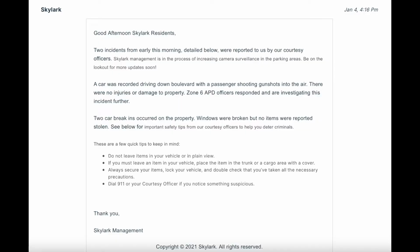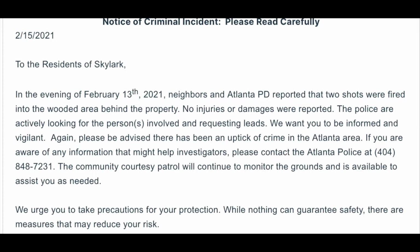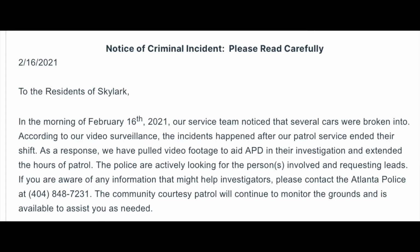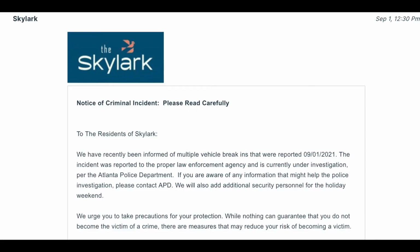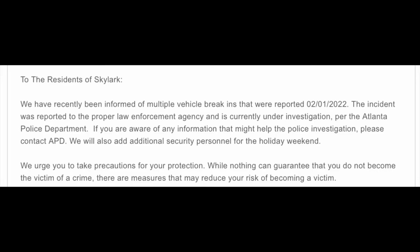I'm talking about car break-ins, left and right. Literally, I'm gonna insert some of the messages from our office, and I know they didn't even send us a message every single time it happened, and they would downplay what really happened. Literally, I think a couple months ago, this kid literally died.